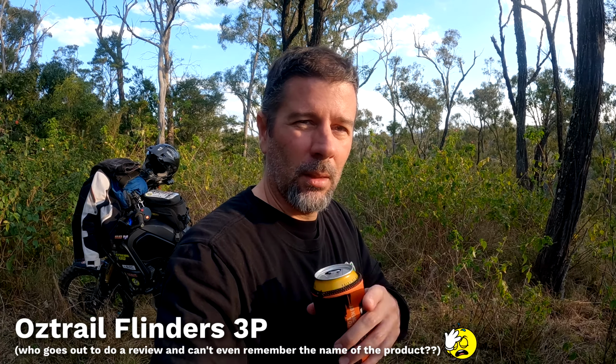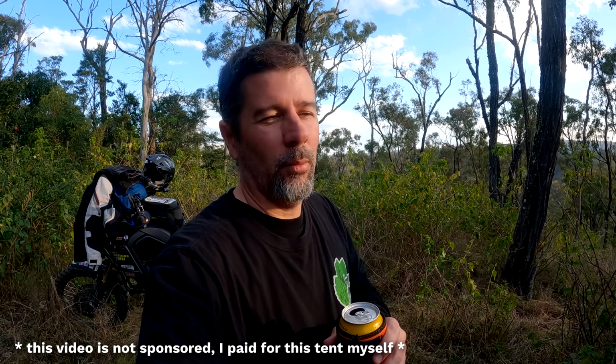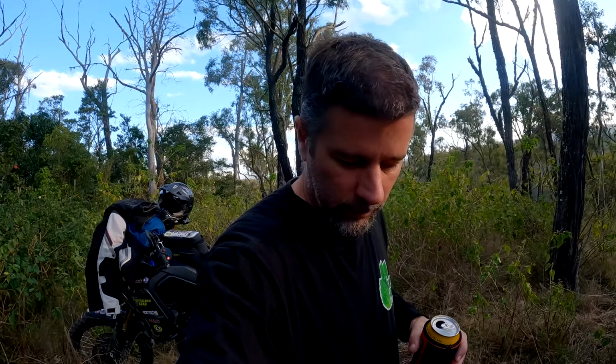This other tent I've got, which is the Oztrail something, I can't remember right now, I'll put it up on the screen here. $60 usually, so it's a budget dome tent. Roughly the same floor area as the Coleman, obviously $100 less even when the other one's on special, so yeah, less than a third of the normal price of the Coleman usually.